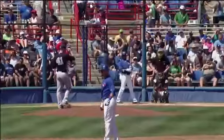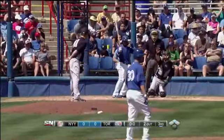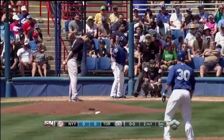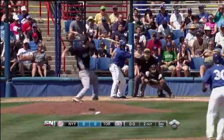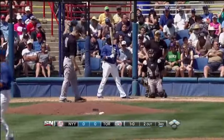Wouldn't be a bad day to be at the beach, but pretty good day, an excellent day, in fact, to be at the ballpark. Emilio Bonifacio flied out to center. Tolley at second base. 2 down.